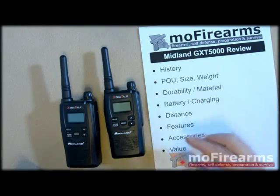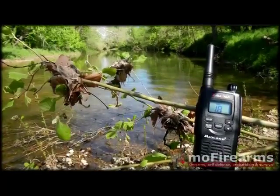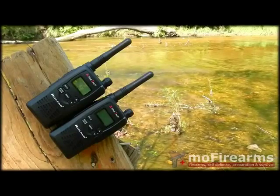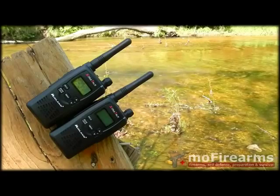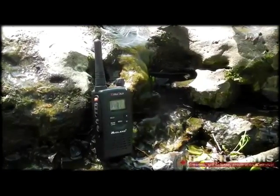Philosophy of use on these radios: they're for the hunter, they're for people that want a radio that's not going to break on them. People that are going to use a radio often. They can be used alongside other GMRS, FRS radios. So if you have friends with other radios and you just want to make them jealous by having a more professional radio, that's for you. A homesteader, a prepper, looking for a long-term, durable solution. That's these radios right here.